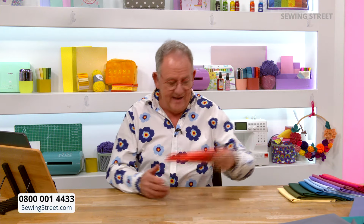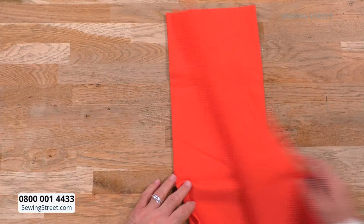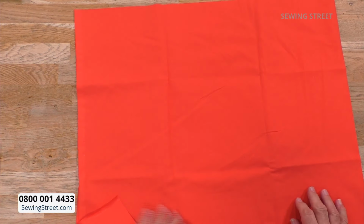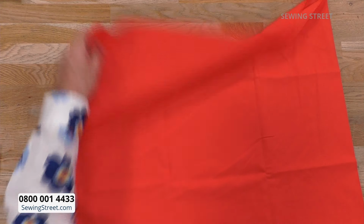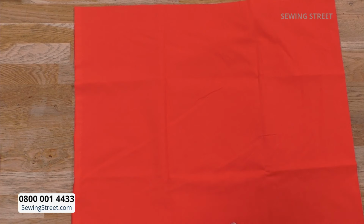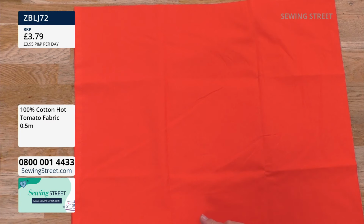Beautiful, moving on. Look at the time. Now, I've got like a neon orange here. Tangerine, no. That's really bright, isn't it? Is that hot tomato? They've changed hot tomato. That was never hot tomato in my day.